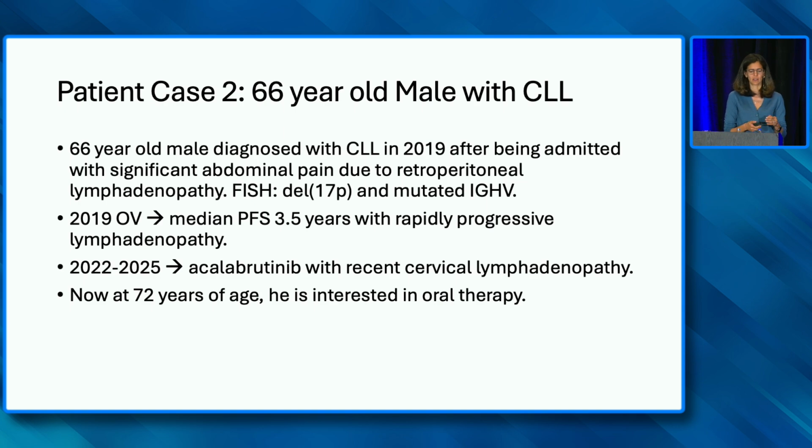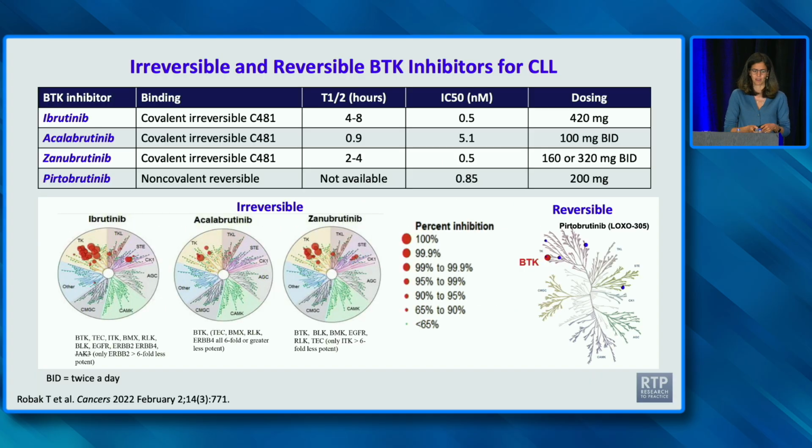At this point, he was started on acalabrutinib. He had good disease control for 3 years, and now he's representing with cervical lymphadenopathy. 6 years later, he's 72 years of age, and he's interested in oral therapy. So what are the options for this patient? This is a patient that we label as a double exposed, double refractory CLL patient, meaning a patient with CLL who has seen and failed both a covalent BTK inhibitor, in his case acalabrutinib, and a BCL2 inhibitor, and it is going to be an area of unmet need in the next 5 to 10 years in the field of CLL.